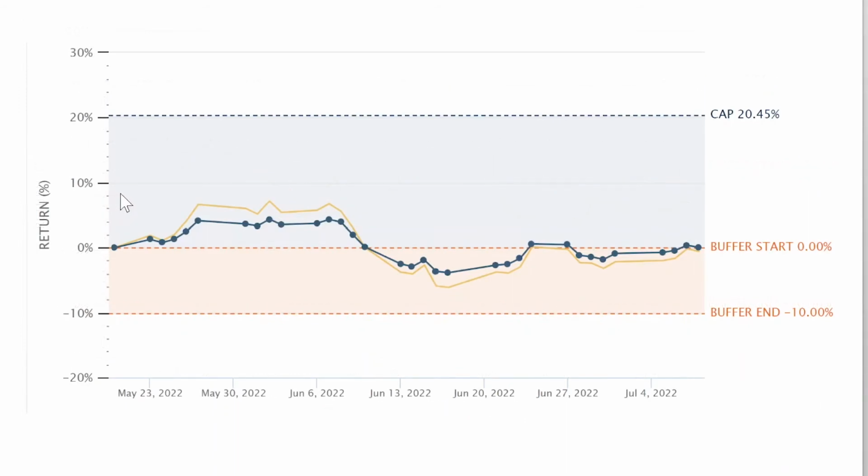All right, the next one I want to talk about is similar, except we have different parameters. So we still have a defined outcome. But this one's different. And you can see this on your statement. It starts with the letter F, as in Franklin. What this does is when we buy it, we have a 10% buffer. So the market would have to drop 10% over a one-year period before we even start losing money. Now, in exchange for only a 10% buffer, we now have a much higher cap. So we have potential to make almost 20.5%. So if the market really rallies, we're going to get that. If it drops 10%, we're not going to lose any money.